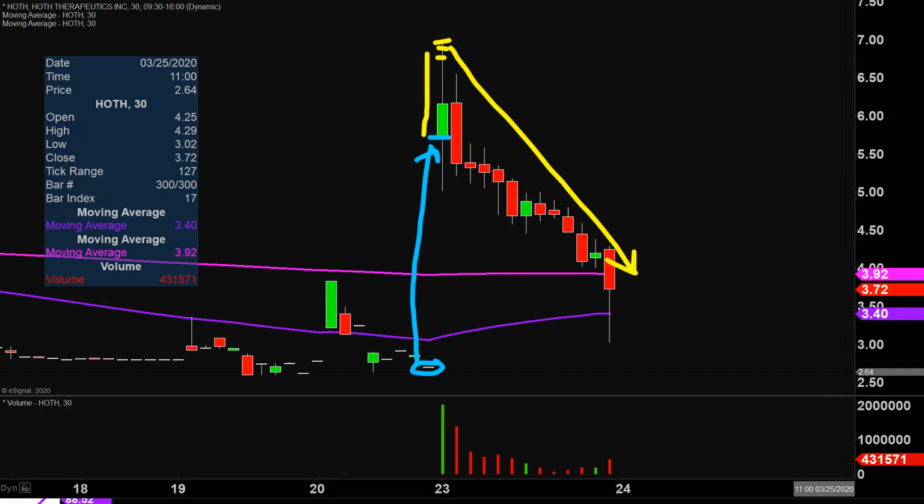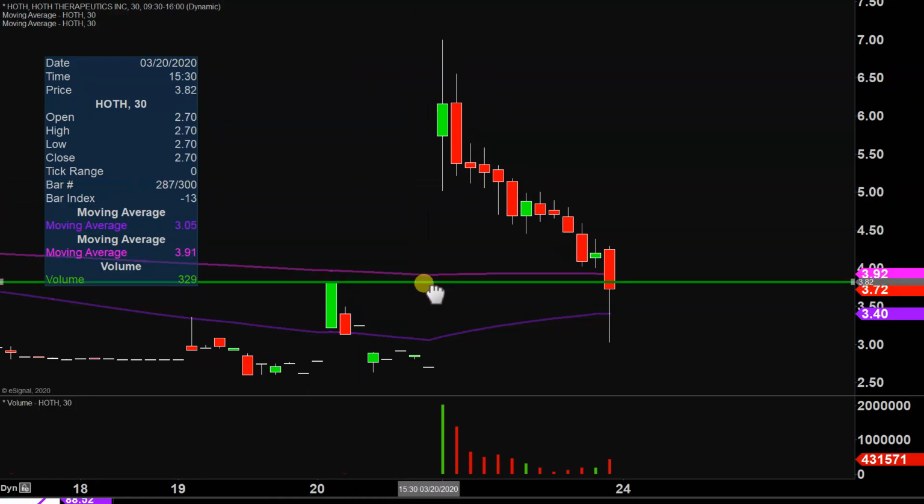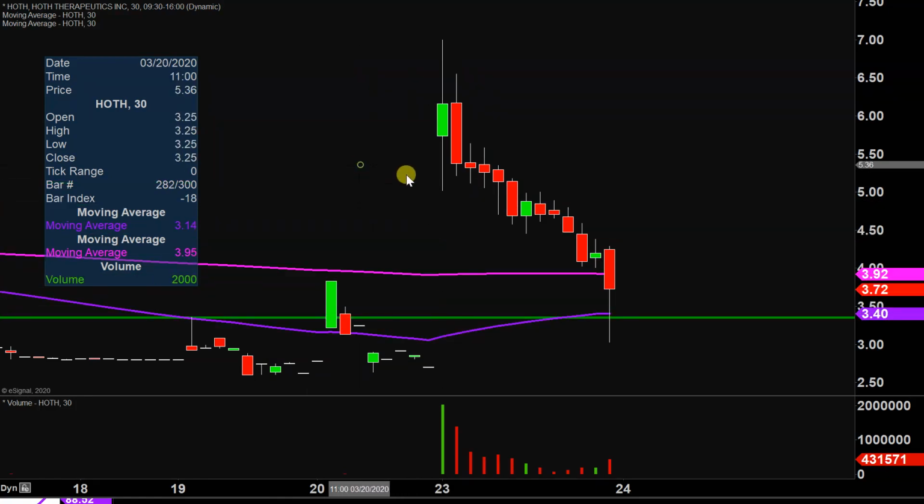And essentially, the gap and trap turned into a pump and dump because, you stop and think about where all this started. And essentially, it started when it broke up above this area of resistance here. And I say essentially because, to be fair, I suppose this isn't totally a gap and trap. But this is why $3.40 is a must-hold area.